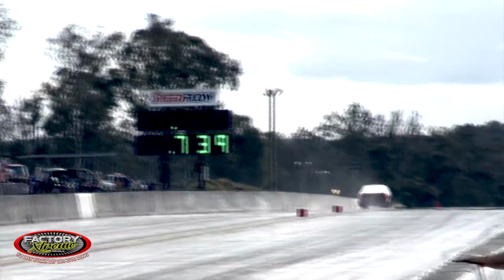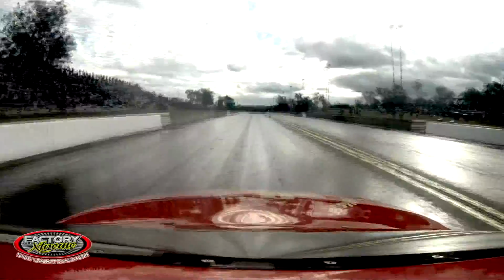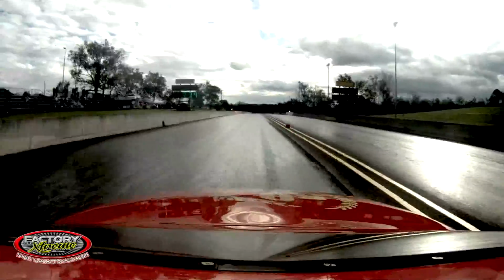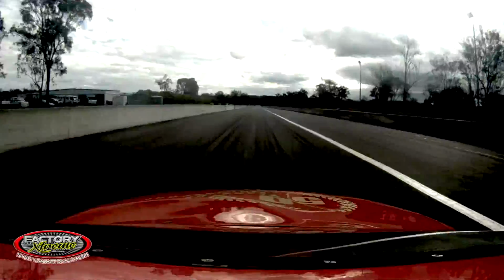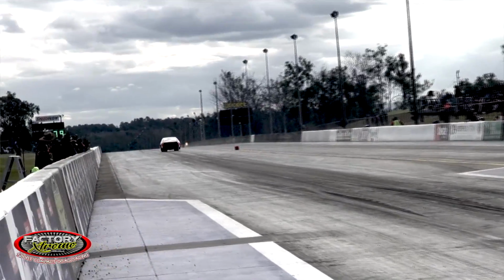we did a 671 at 214, which was the quickest mile an hour we've run here in Australia, and we're really comfortable. The problem we've got is more in the design of the block than anything else. As you said before, we're not the only 2J here to do exactly the same thing.